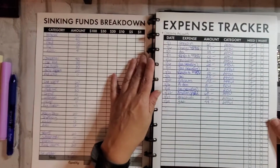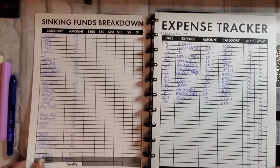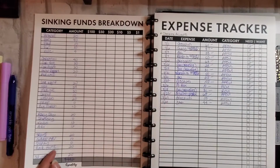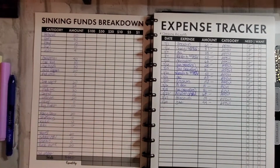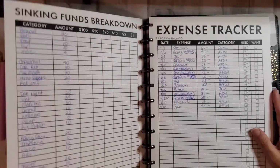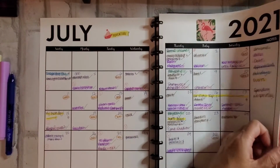For the expense tracker, oh, I had all needs here, and that has never happened, so that is amazing to see. These are all things I needed to get. I didn't do any excess spending at all. July was a vast improvement compared to June, I'll tell you that. Although, of course, now there's more things that have come up, helping out my daughter and stuff, but you know what? That's okay. I'm not spending any other things that I don't need to, so now I can just focus on helping out my daughter.